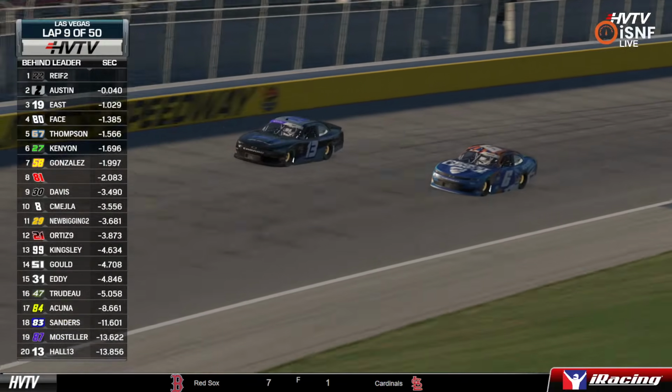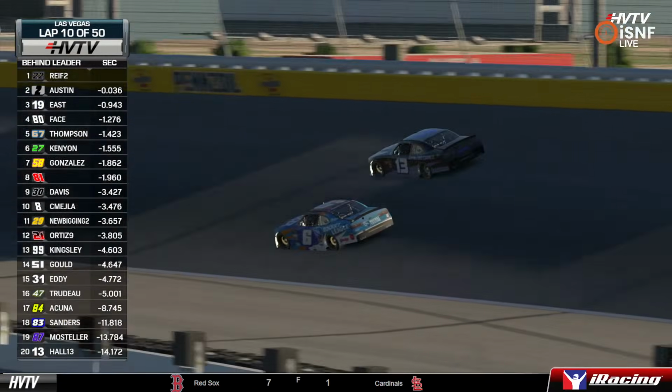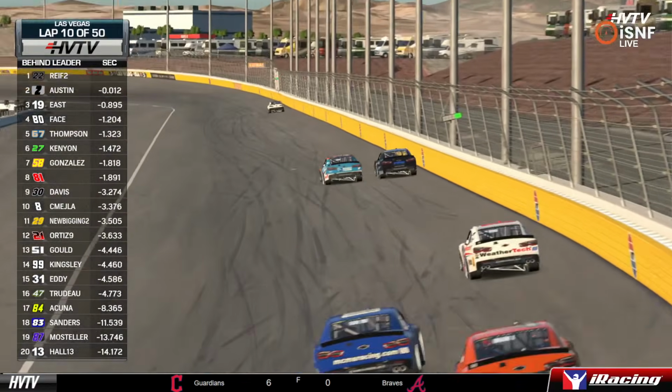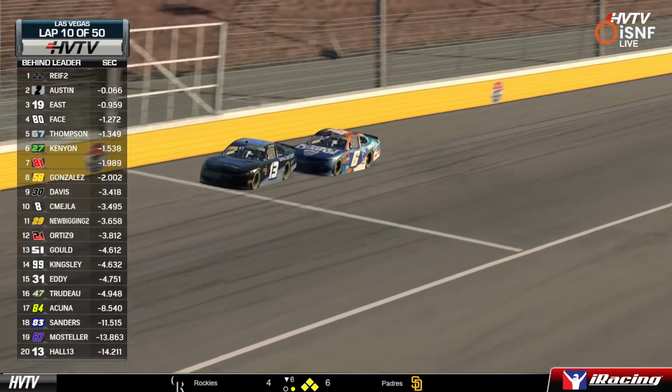Gavin Austin trying to make this bottom work. Reif will go up there a little bit higher down here in the 1 and 2, get a good run down the backstretch. Gavin Austin will not be able to clear. You'll see the 13 with a huge run off the corner down here. Once the backstretch again, he should be able to clear the 6 if he wants to.